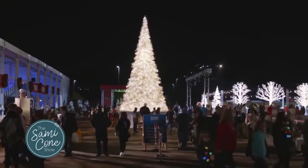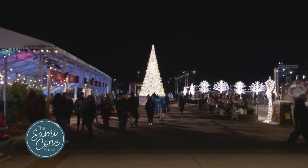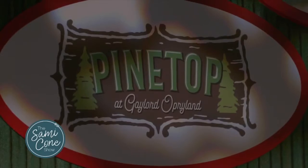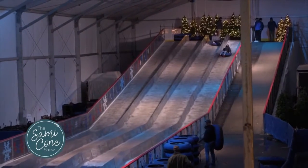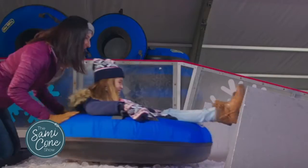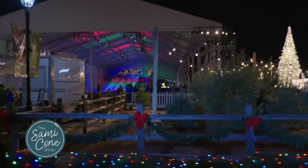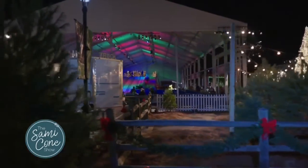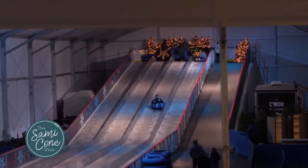Be sure to add some outdoor seasonal fun to your holiday must-do list. At Pine Top, an outdoor Appalachian-esque village, experience the 15-foot-high, 4-lane ice tubing hill. It's all the fun of sledding with the added speed of ice. Race friends and family to see who can reach the bottom first, or ride with a friend on a double tube. This is an absolute blast for kids and those who are young at heart.